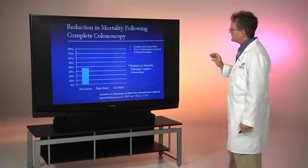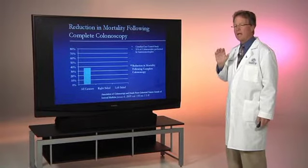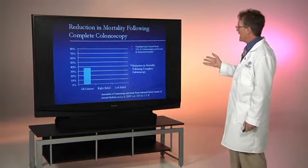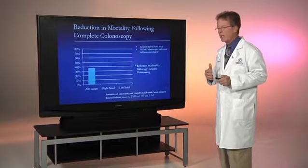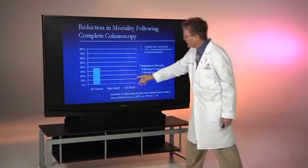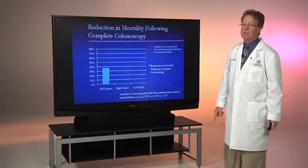Now, this next slide is one of the studies recently done that's raised concern that asked the question, how effective is colonoscopy? This was done in Canada, and it basically is a case control study, meaning they took a group of patients who had a colonoscopy and compared them with a similar group who didn't have a colonoscopy. And they looked at what appeared to be the reduction in mortality over a period of time. And if you looked at all cancers, there was about a 38% reduction in mortality for people who had colonoscopies.